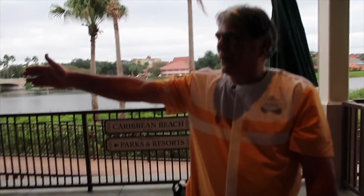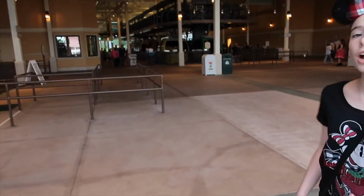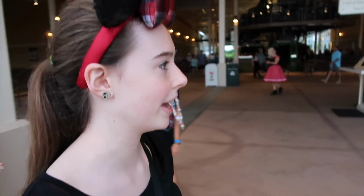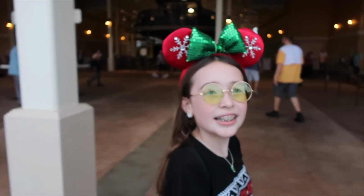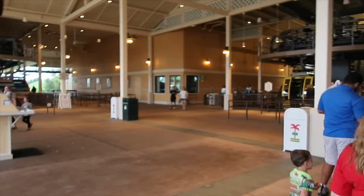Which way? Straight, enter boarding to your left. Thank you very much, Alfredo. We are going to the Riviera and taking that one. That one goes to Hollywood Studios if you want to go that way, but we're going to go to the Riviera and then to Epcot. What do you think we're going to get now? I'm still counting on the Haunted Mansion. This ride station is pretty big.